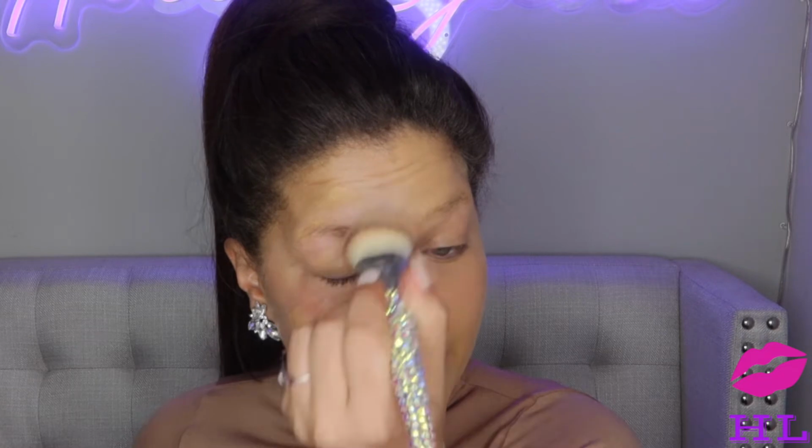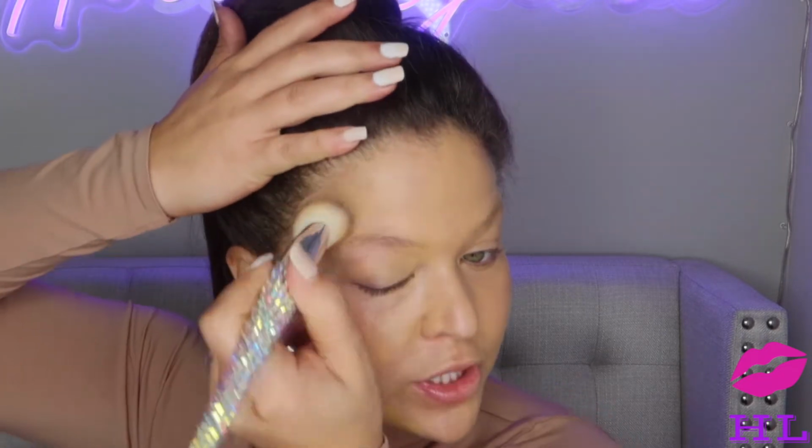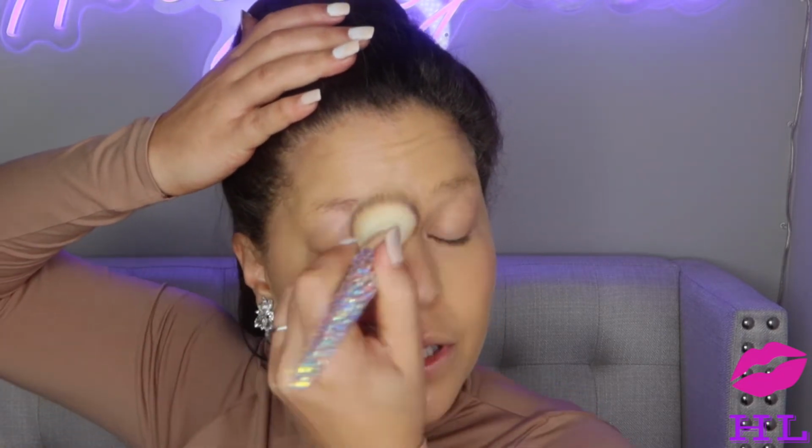And just in case you aren't aware, if you have medium coverage but you're looking for something a little lighter, use a brush instead of a beauty blender, because a brush is going to sheer it out, whereas a beauty blender places it and pushes it into the skin. Just a quick little tip-a-roo for you.